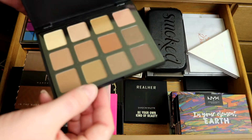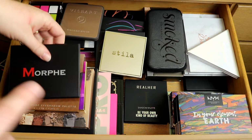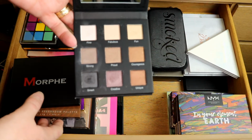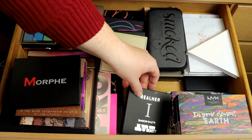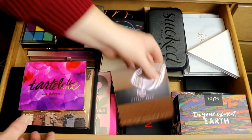I actually purchased this before I purchased the Jaclyn Hill palette, but I really do like the Jaclyn Hill palette. And then this is the Real Her Be Your Own Kind of Beauty. I've tried this a couple of times. Got this in a BoxyCharm, I believe. I'm not particularly super fond of it, but it's not a horrible palette either. I just don't really reach for it because I have so many other palettes that I've been using lately.